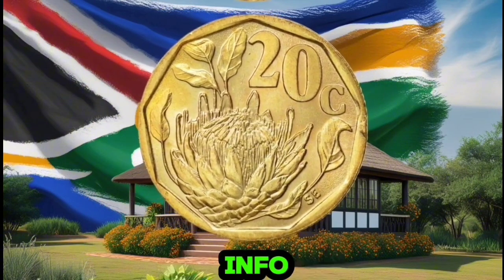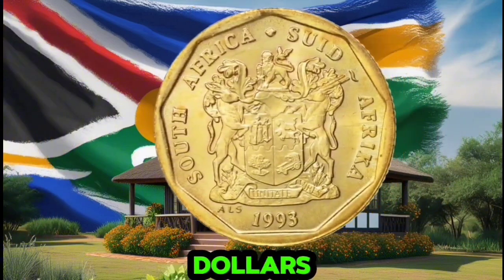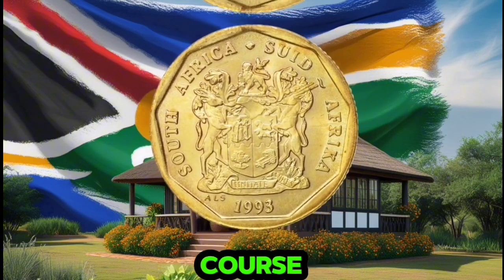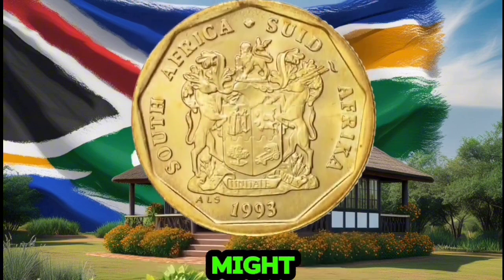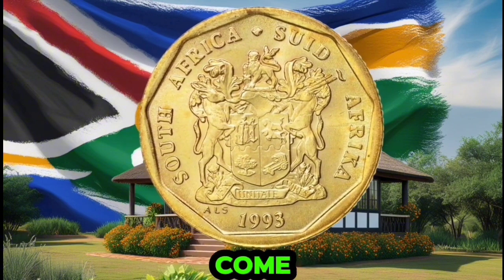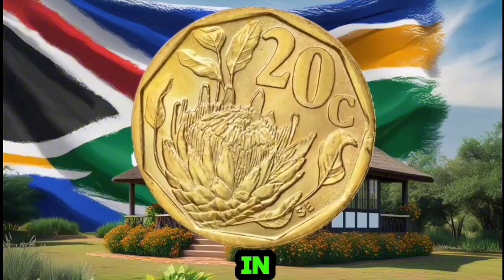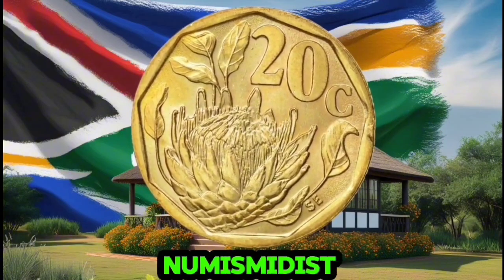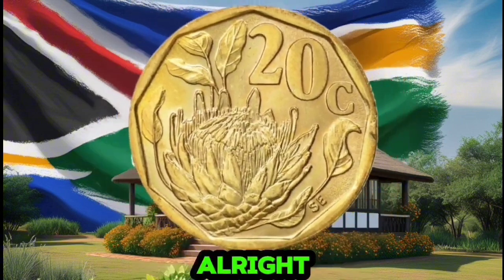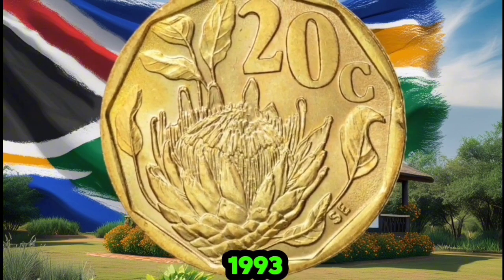Here's an interesting piece of info. Some of these coins have been sold for anywhere between a few $100,000 to millions of dollars. It all depends on the condition of the coin, the rarity of its specific variant, and of course, the demand from collectors. And while some of you might be thinking, wow, I've got to check my coin collection now, here's a tip. If you ever come across a 1993 South African 20-cent coin, make sure to check its authenticity and condition. Whether you're a seasoned numismatist or just someone interested in collecting rare coins, this is definitely a coin to look out for.